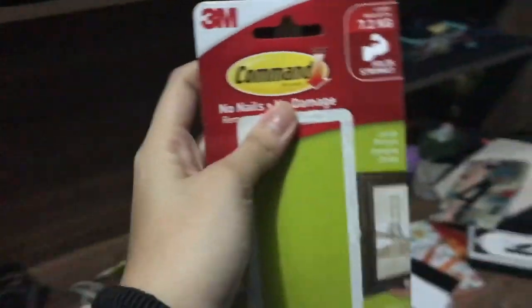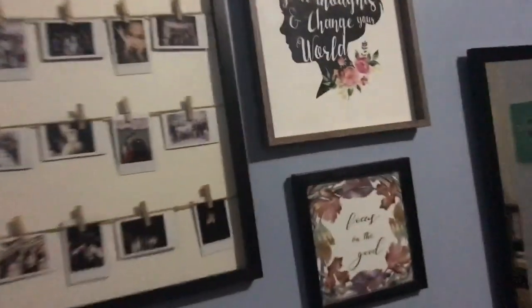So these are the Velcro stickers. Wait, what brand was those? We got the Command Velcro stickers, the No Nails No Damage, and they came in this pack. So if you guys are interested, you can hang up your heavy frames and that stuff. Yeah, that's very well suggested.